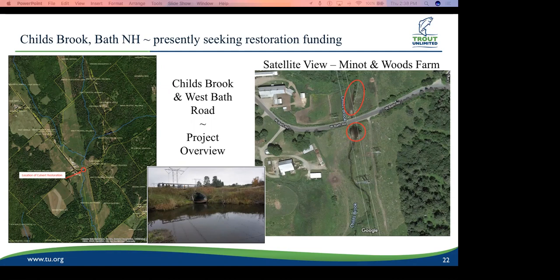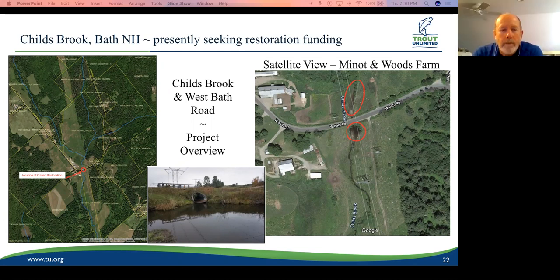Can you just really briefly explain the ARM fund? Yeah, absolutely. By the way, if anybody has any questions, we can keep this pretty informal. Just raise your hand and jump in there. But the ARM fund is the Aquatic Resource Mitigation Fund.